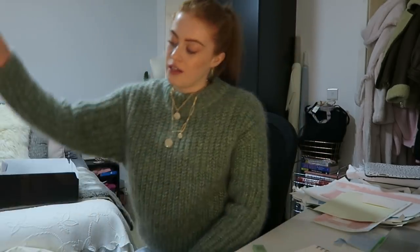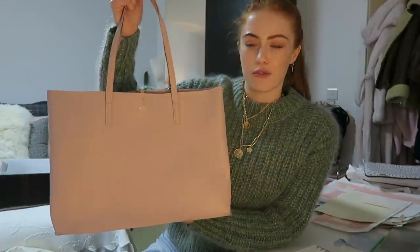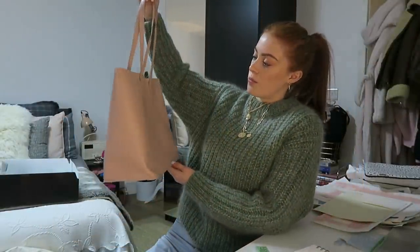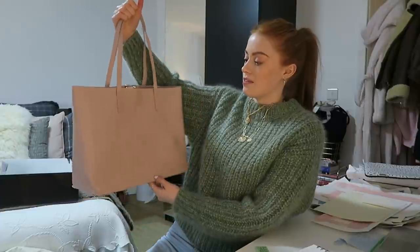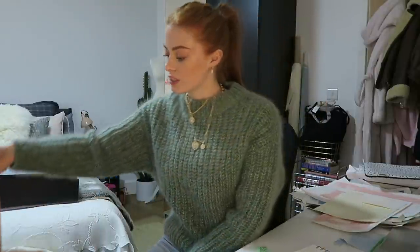And then the next one is also a bag from H&M, but this was super cheap. This is like £14, and it's this sort of dusky pink shopper tote bag. It's quite thin. It doesn't feel really expensive, but it looks really lovely. And it's such a gorgeous colour that I thought, I'm just going to keep that.